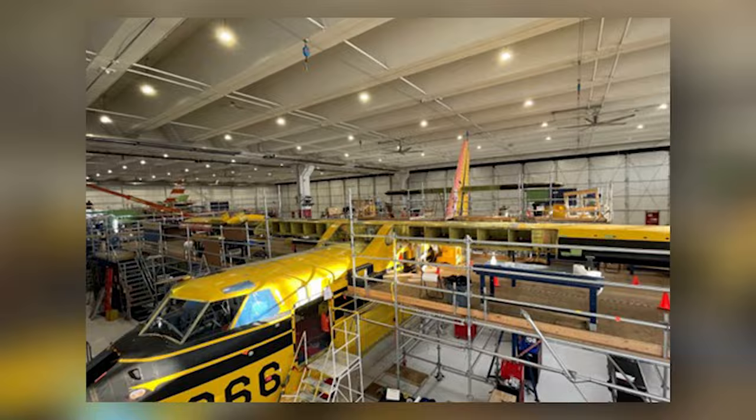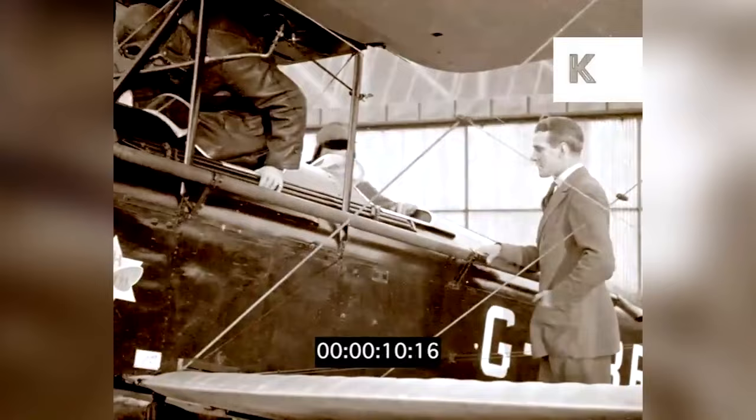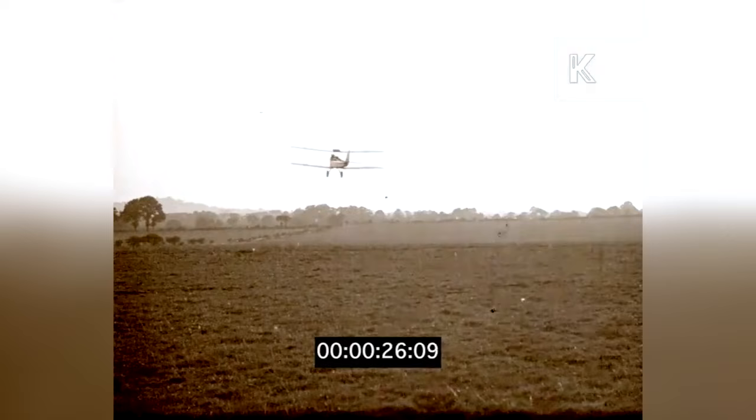Going back to the 1930s, de Havilland Canada became widely known for their Moths. These were a series of light aircraft, sports planes, and military trainers. At that time, they were the most common civilian aircraft flying in Britain, and every light aircraft flying in the UK was commonly referred to as a Moth, regardless of whether it was built by de Havilland or not.